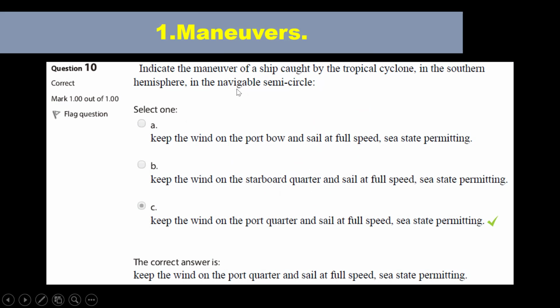So this is also maneuvers too, but you won't find anything 20 to 25 or 10 to 45. If you check here, you have indicate the maneuver of a ship caught by the tropical cyclone in the southern hemisphere in the navigable semicircle. Remember, the southern hemisphere, we always take the port. We always use the port. And in the northern hemisphere, we always use the starboard. So definitely the answer that will be correct here will be something relating to the port. But how do we know whether it is bow or quarter? We will know it is quarter.